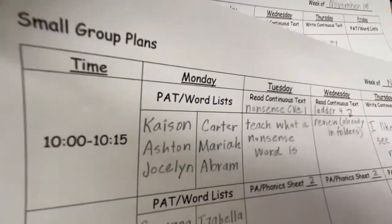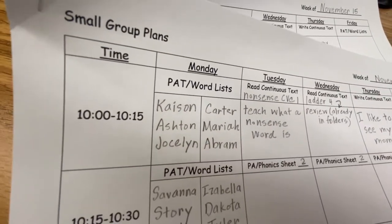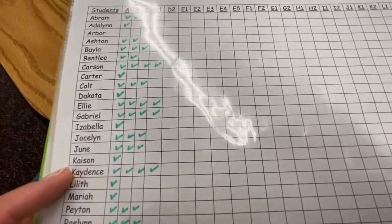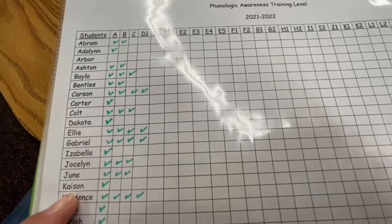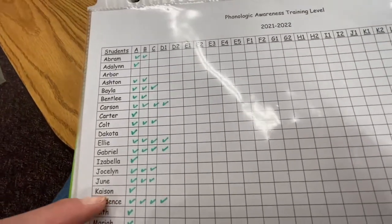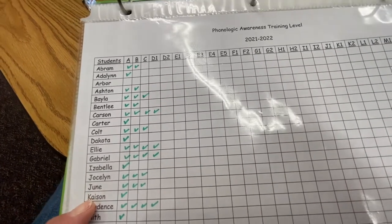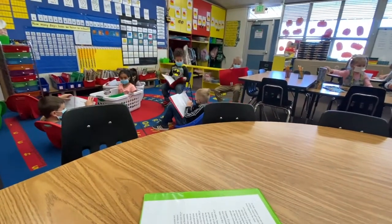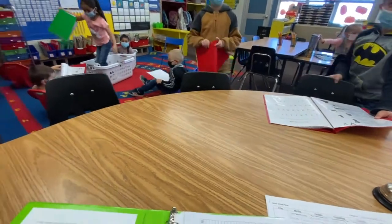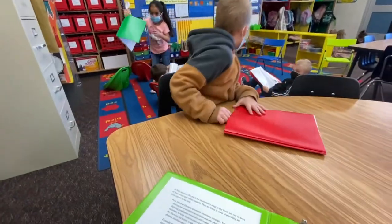Out of this group that I'm supposed to see first, I want to see maybe who's on the same level. So we've got Kaysen, Ashton, and Jocelyn. Kaysen's on level 1. Ashton 2, Jocelyn 3. Let me see if anyone else is on level 1. Carter is, and Mariah. So I think I'll pull them that way. Kaysen, Carter, and Mariah, please.